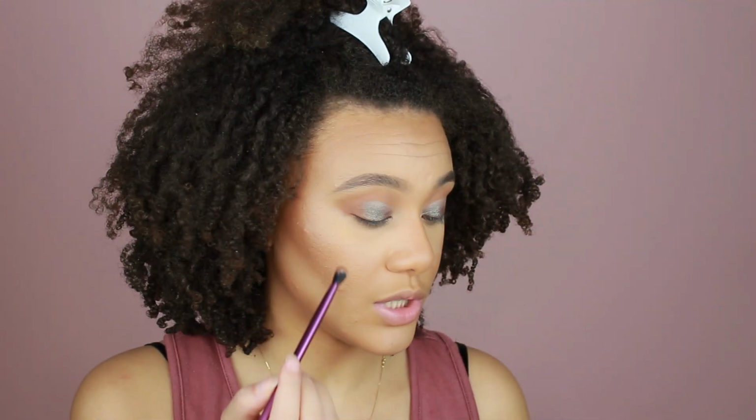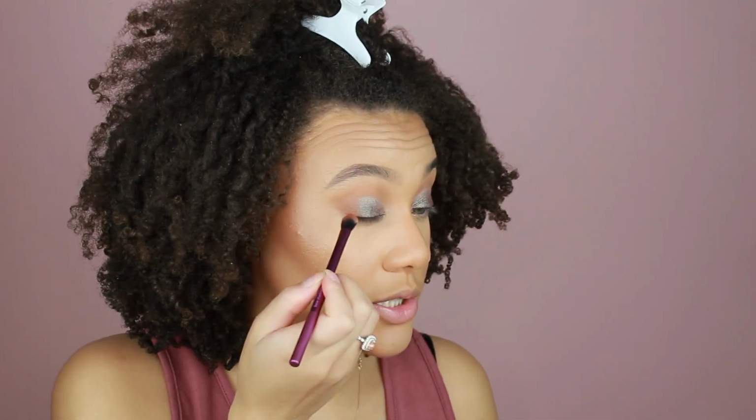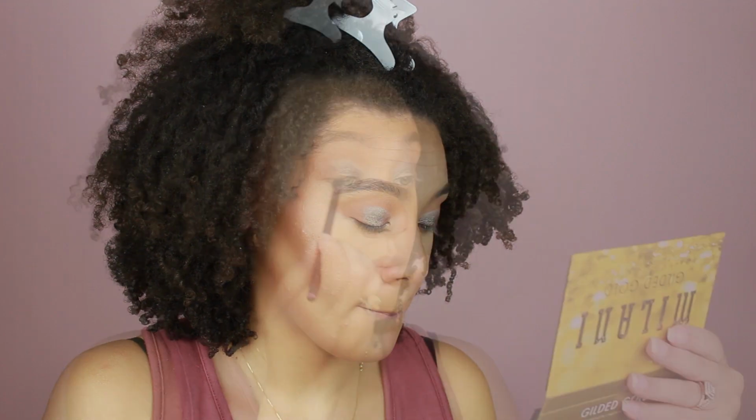The brush that I used to apply the other two shades, and I'm gonna go in with this shade here, Legacy, and I'm gonna apply that to the corner of my eyes to kind of build out that dimension from this shade to this shade.